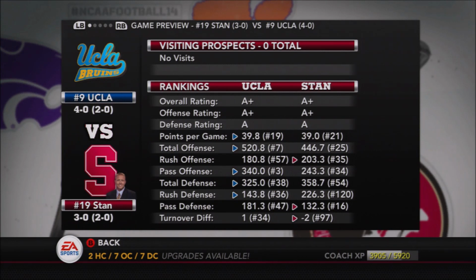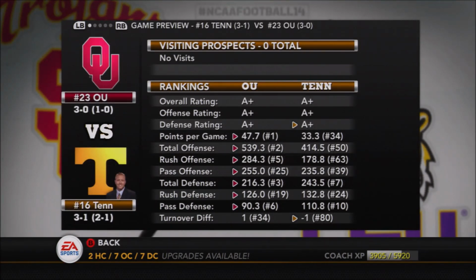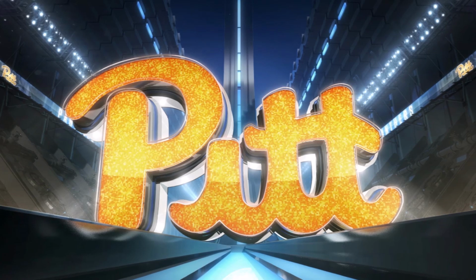Battle of the Unbeatens in the Pac-12, UCLA and Stanford. Herbstreit actually likes Stanford to pull the upset on the number 9 Bruins, but it wouldn't be an upset either way. Both those teams looking very good this year. Number 23, Oklahoma heads to take on Tennessee on Rocky Top. Another big game there. Out of conference to watch for.